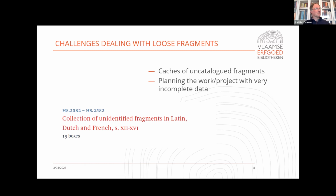And here's an example. What you see here at the bottom is a description taken from the recent catalogue of medieval manuscripts at the University of Ghent. And this is very helpful, at least, so it says manuscript 2582 and 2583 are a collection of unidentified fragments in Latin, Dutch and French, 12th to 16th century, 19 boxes.